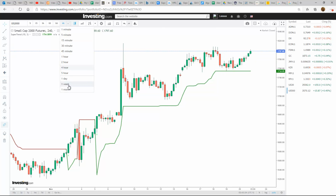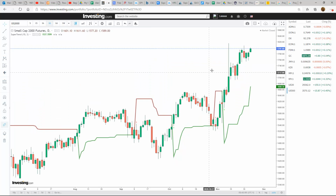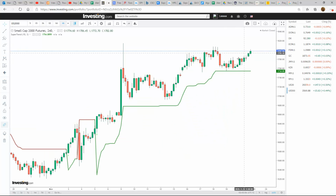The Russell's a little different than the other two. So you can see the Russell has broken through that resistance area, and is clearly very strong to the upside. So the small to mid cap companies, what it's telling us here, are really strong at this time, and so I would look for continued strength in the small to mid cap companies going into this week. We're at a small resistance area, but it looks like it should push through no problems.